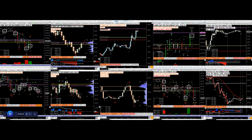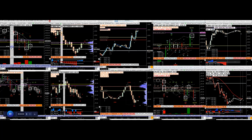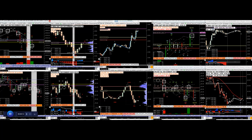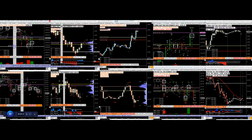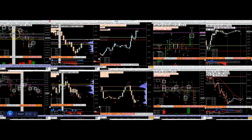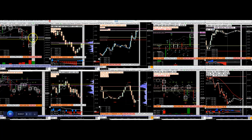All right, so we're just going to review crude and ES and see what happened and where the trades were. So see the daily. Why I'm pointing out the daily right now is it's really at a critical level. All right, so you see the market rally, pull back, and then rallied, and now we're at this pullback level.